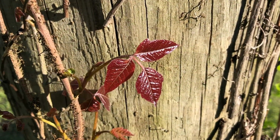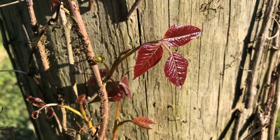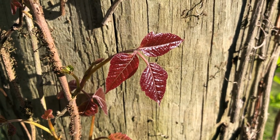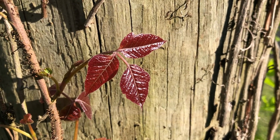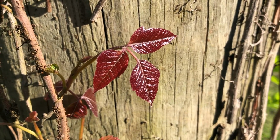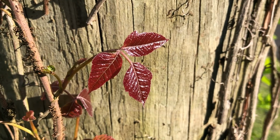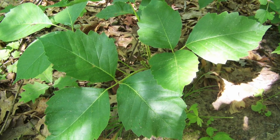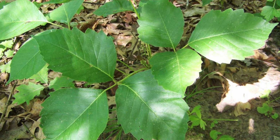Here's another leaf you should really be aware of. You see those leaves of 3? Let them be. Those are poison ivy leaves, and as they're emerging, they do have that red shiny color. It's not always going to be that way. Once those leaves are fully grown in, they will turn green and they won't necessarily be shiny, but right now, this is what they look like.